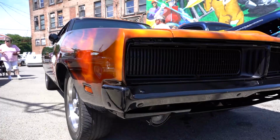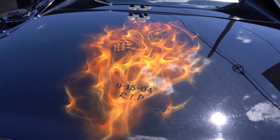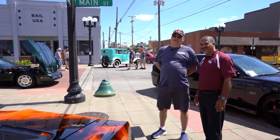So what was the theme of the paint job? My son decided what he would like to do on the car, and he drew it up, and I had a paint shop paint it on the car for me. You drew it up, huh? Yes. Thank you so much, Tim, for bringing it out and having us check it out. All right. And show everybody your Charger. All right, thank you. Very nice.